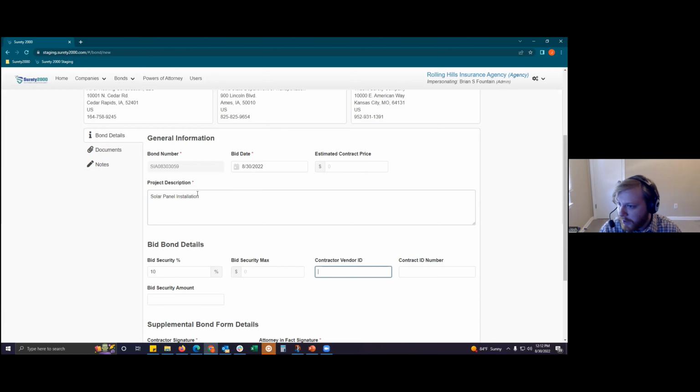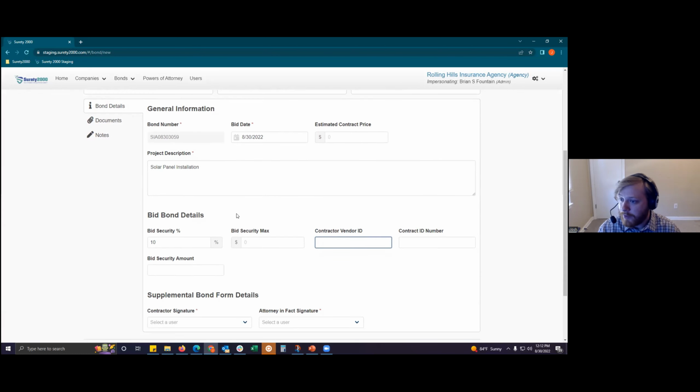Now, we do have some verification fields that we require within Surety2000 that are part of our API integration. They verify specific fields, making sure that we have the correct contractor bidding on the job, that it's the correct job they are bidding on, and that the bid security amount is correct. We can verify these fields as the agent fills them out.